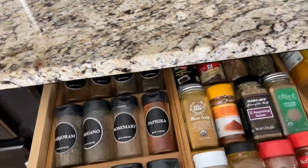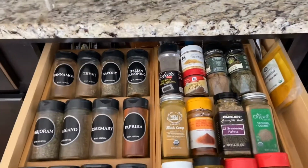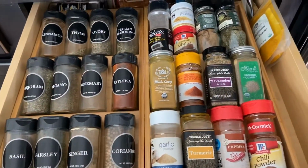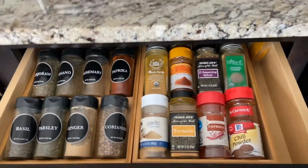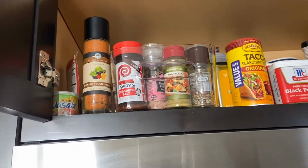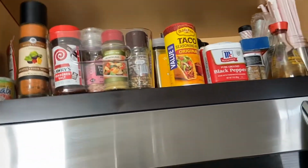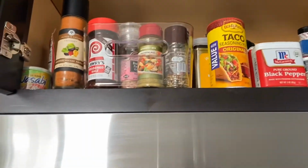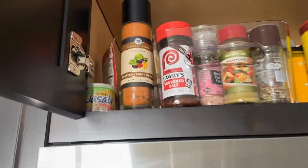All right, so it wasn't a whole lot to do in here because I had just recently done this system where I have the spices in my drawer. So I just did some cleanup in there, and then up here, I organized the spices, believe it or not. I have a lot of dupes and everything, which is the story of my life, but that's the whole purpose of this organization thing that I'm doing.